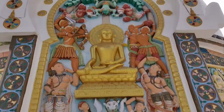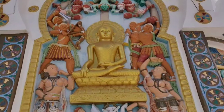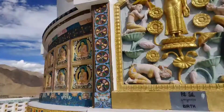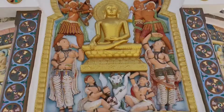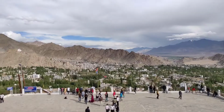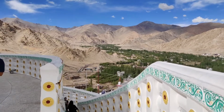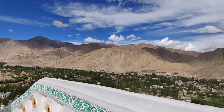A central golden Buddha is found sitting on a platform which depicts the Dharma Chakra, or the wheel of the religion. In August 1991, the 14th and current Dalai Lama, His Highness Tenzin Gyatso, inaugurated the Shanti Stupa.